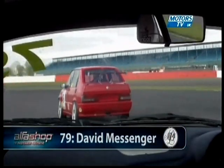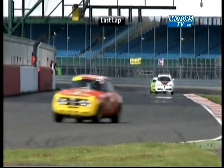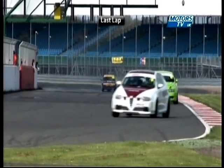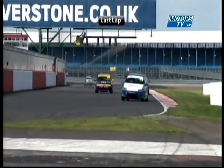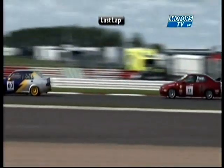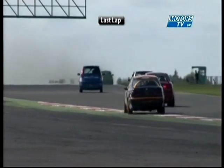On board with David Messenger once again, putting pressure on Nick Anderson. That's Ros Shaw's competition in Class A2. So the Class A guys really having a good run. There's Roger Evans third, Darelle Wilson in fourth place. Clive Hodgkin just ahead of Graham Seeger.